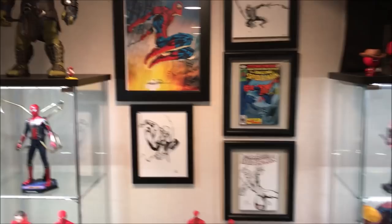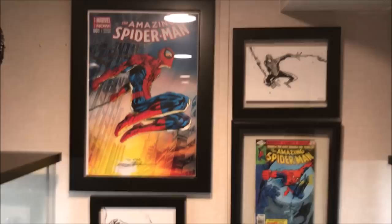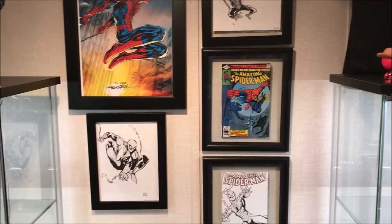Yeah, this is the main portion of my collection where I keep all my superhero stuff. So first thing I'm going to show you is going to be my Spider-Man collection. So what we have here is just an art print from Neal Adams, actually signed to me. Got some original art. Do have Spider-Man 200 signed by Stan Lee.